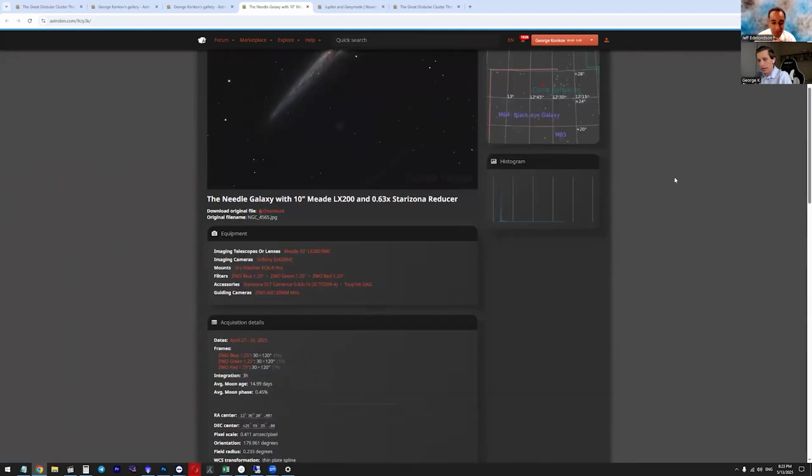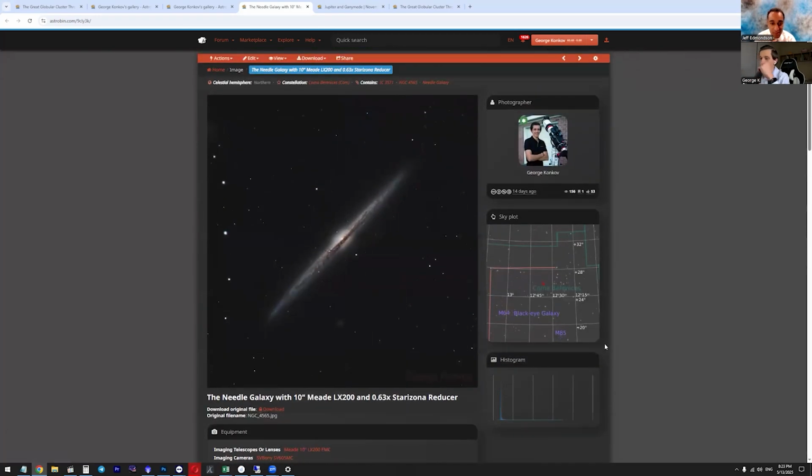So this one I got at the end of this April, and this one was taken using a pretty old but still cool Schmidt-Cassegrain telescope made by Meade. Meade is an American company, and the telescope itself was produced in the late 90s. But still, as you can see in 2025, the work is just great.